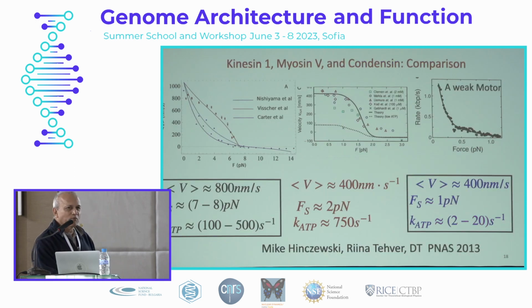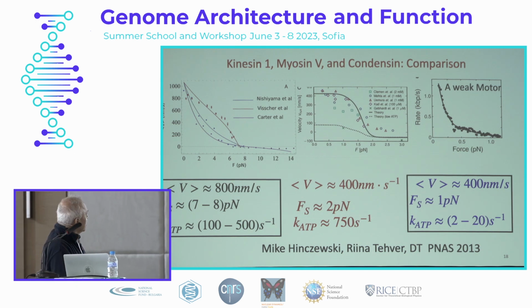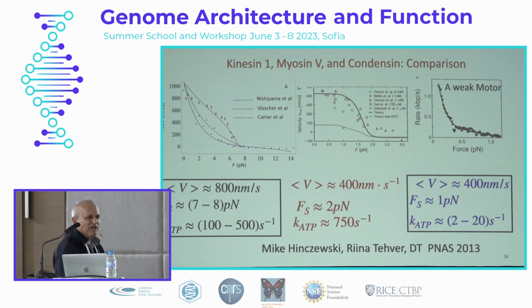So what about comparing the motors? These are the force velocity relationship curves experiments. And this is from Yanagida, this is from Block, this is from Carter and Cross. And you know, they're not all superimposed, but this is a biology kind of experiment. But if you look at kinesin, the maximum velocity at 0 external force is about 800 nanometers per second. The stall force is about 8 piconewtons. ATP hydrolysis rate about 100 to 500 per second, depending upon the concentration. In myosin, the peak velocity is about 400 nanometers per second. The stall force is about 2 piconewtons. ATP hydrolysis rate is about 750 per second.